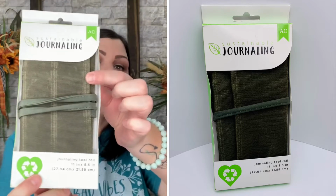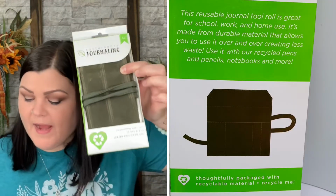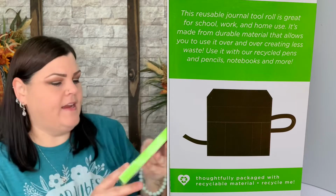And this says Sustainable Journaling Tool Roll. Sustainable Eco-Friendly Journaling Tool Roll by American Crafts, valued for $16.99.